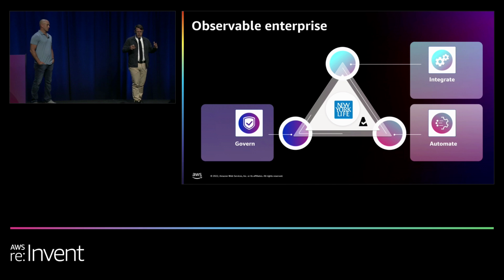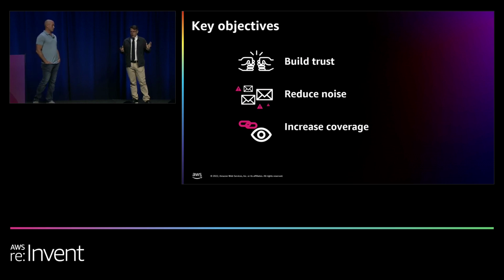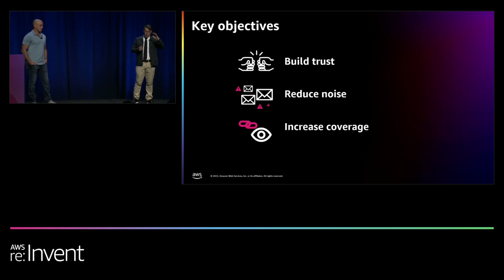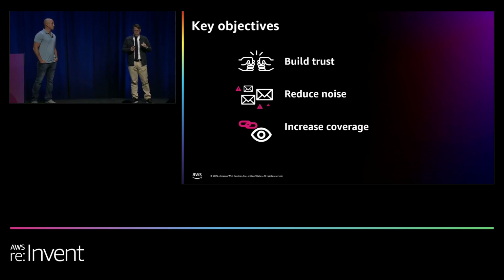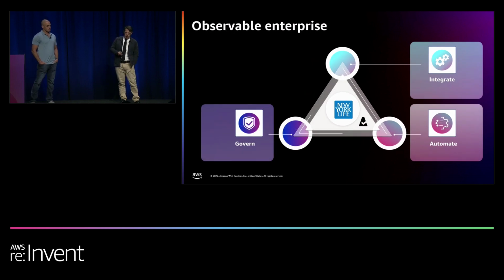And so we're going to talk about essentially this concept of the observable enterprise. And in order for us to get to the observable enterprise, there are 3 things that we need to establish. We need to build trust, reduce noise, and increase coverage. If we fail at even one of those things, then the whole mission fails. And the way that we get there is by integration, automation, and governance.